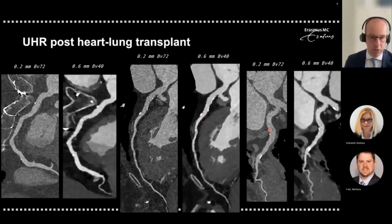But when we then reconstruct the images and really push the system to its boundaries with a 0.2 BV72 reconstruction, here we can really see the improvement and look at the sharpness of these calcifications that are here in the coronary arteries. It's almost like it's being drawn with a very sharp pencil, and you can see that it's not only calcification, but there's also an amount of non-calcified plaque. And I think this level of detail is fantastic and amazing that we can see that in these patients using these very thin slices and sharp reconstruction kernels.